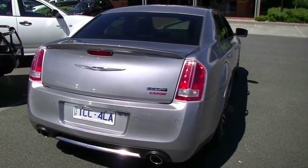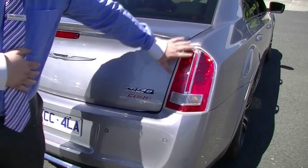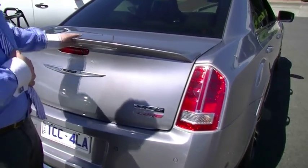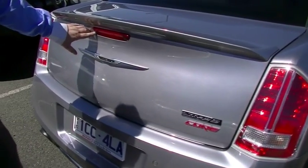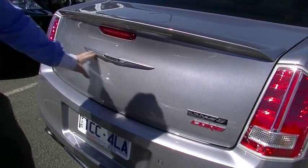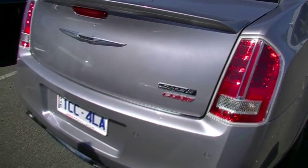The nice taillights, much more reminiscent of the original 300s with the tall taillights, a really good look, lots of chrome. The nice lip spoiler here, not overstated. You've got your reversing camera there in the stoplight, and the nice Chrysler grille, SRT-8 Core. Rear sensors as well as rear camera.